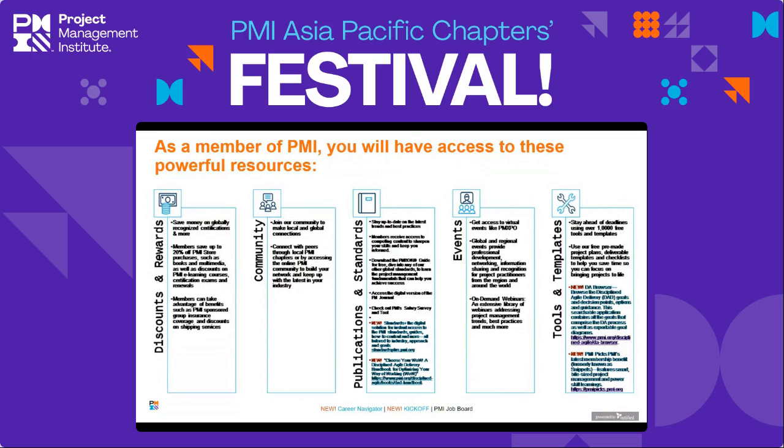What we're going to go through today is a handful of benefits that you now have available. Many of these are new, and we're really excited to tell you more about them. We'll be talking about these following categories: discounts and rewards, community, publications and standards, events, and tools and templates. To get started, I'm going to be talking about two of the items where you see orange arrows. Way down at the bottom, you'll see Career Navigator, which is one of our free tools, and then I'll be touching on some of the discounts and rewards.